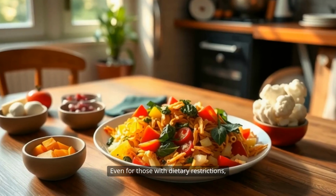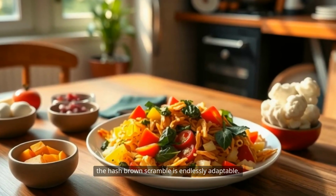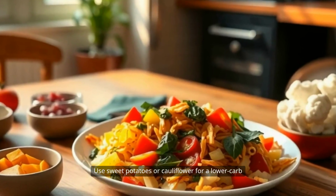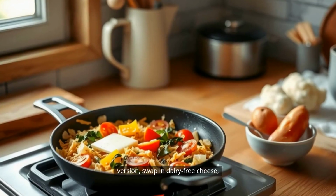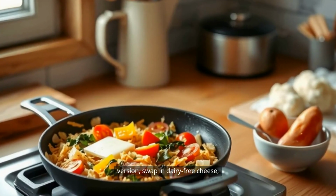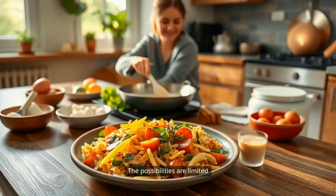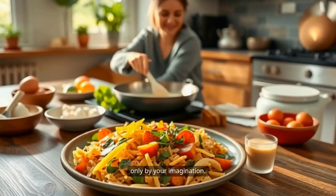Even for those with dietary restrictions, the hash brown scramble is endlessly adaptable. Use sweet potatoes or cauliflower for a lower-carb version, swap in dairy-free cheese, or load up on extra veggies for a vegan take. The possibilities are limited only by your imagination.